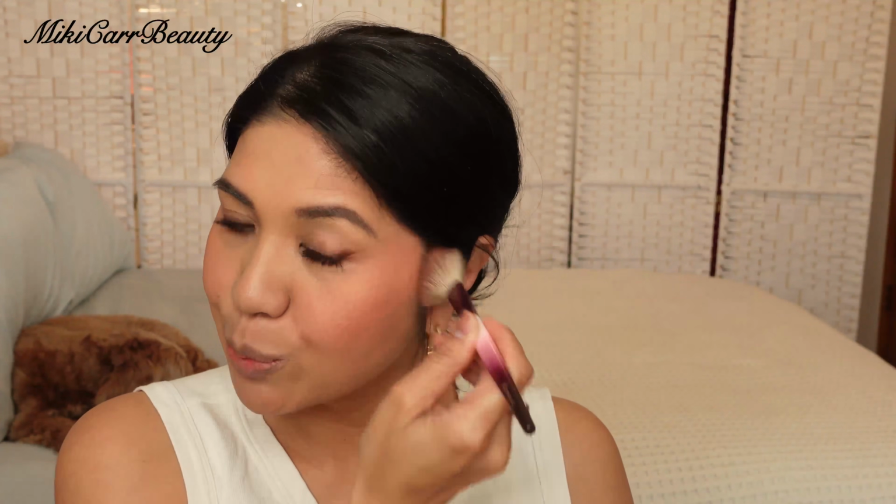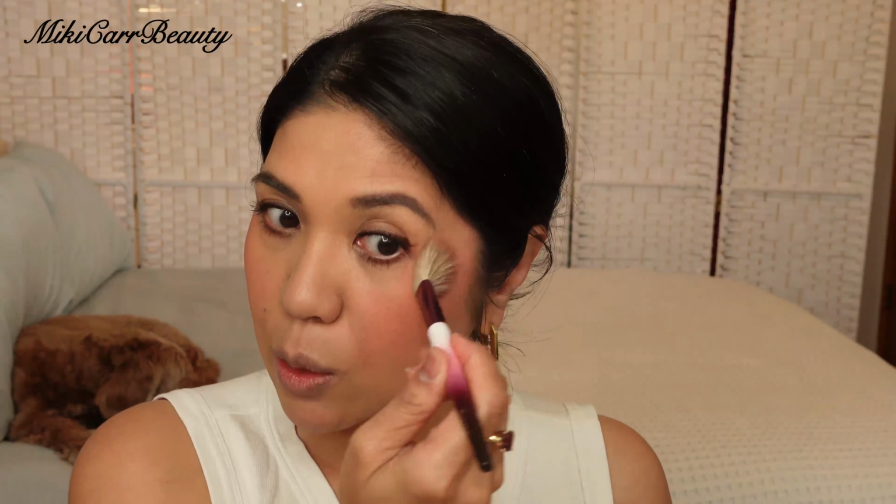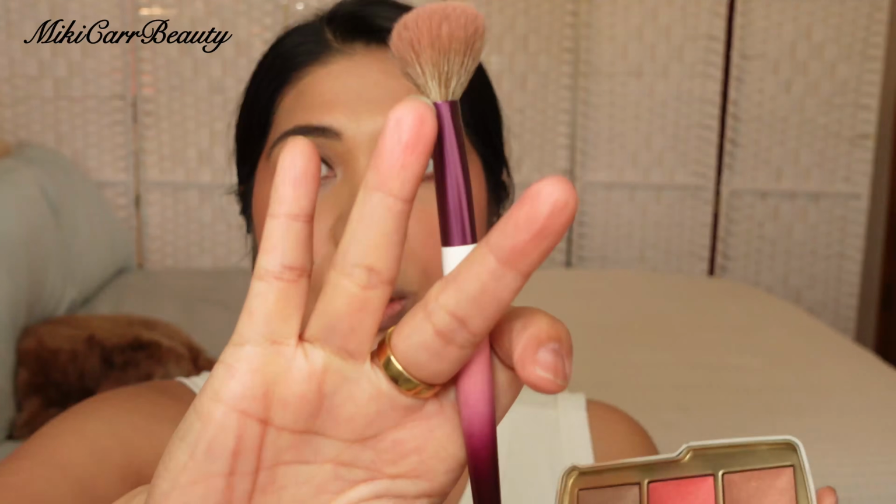Okay, I'm definitely seeing a little bit of a sheen. It's not shimmery, it's almost like an inner glow. It reminds me a little bit of the Hourglass palettes, where they're not necessarily shimmery, but they have a little bit of glow and iridescence to the products. And those are like my top shelf. I love this one. Okay, so this side is the pink side of the palette, and this side is the orange side of the palette.